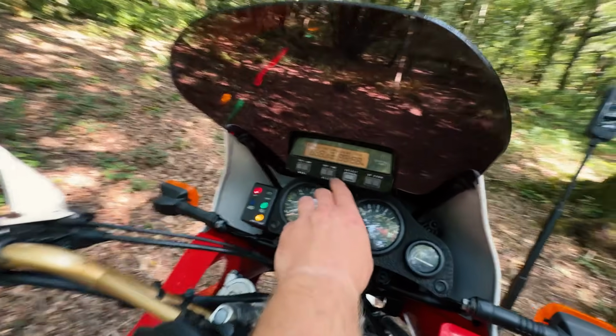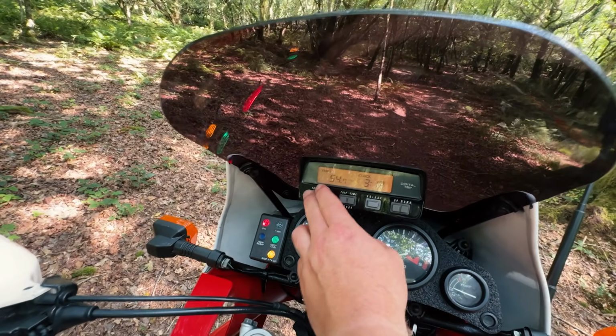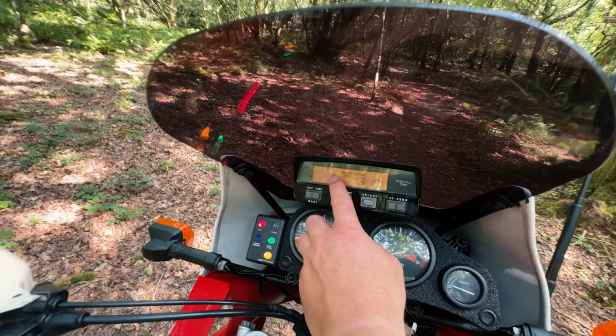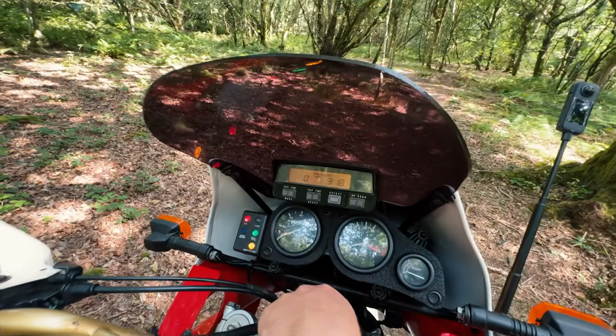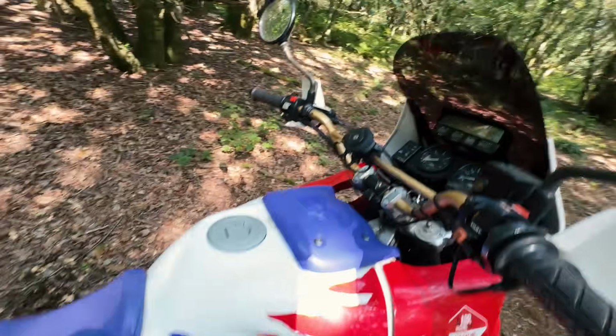Turn it on, and here, if you can see that, you've got time, you can get a trip there, which is good, and here you've got speed in miles per hour as well, which is really good. Giving the whole bike a bit of a clean over, as you can imagine.